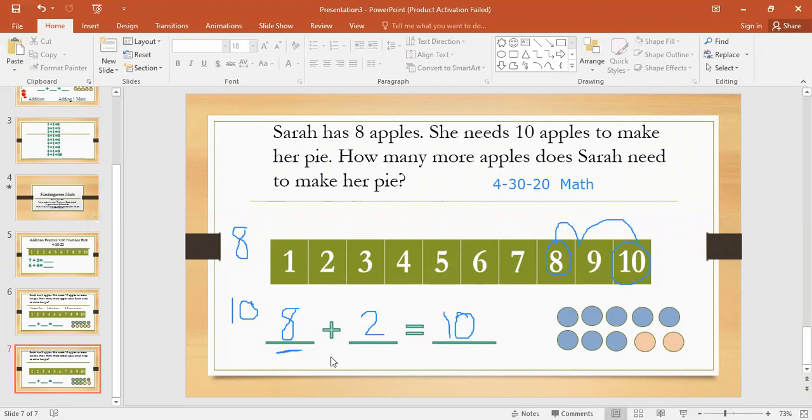All right, so we solved. We figured out how many more we needed to get to 10. We did that using our number path, figuring out how many times we jumped, and then filling in our 5 group drawing. Remember, our first color is our first part, 8. Our second color is our second part, 2. And that equals a total of 10 circles altogether.